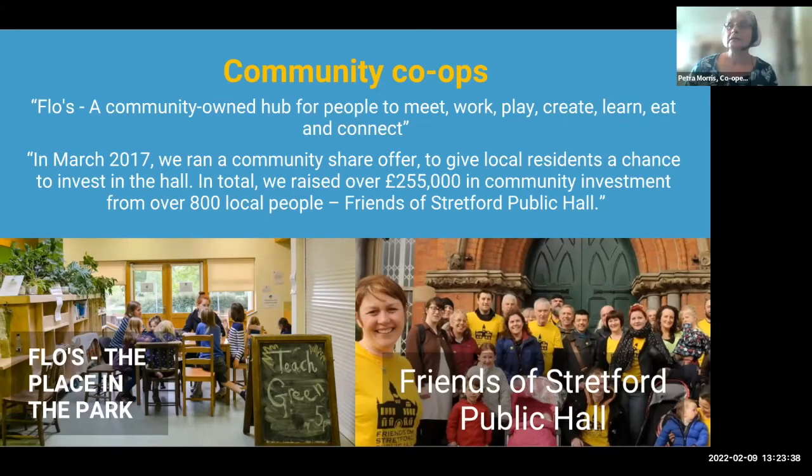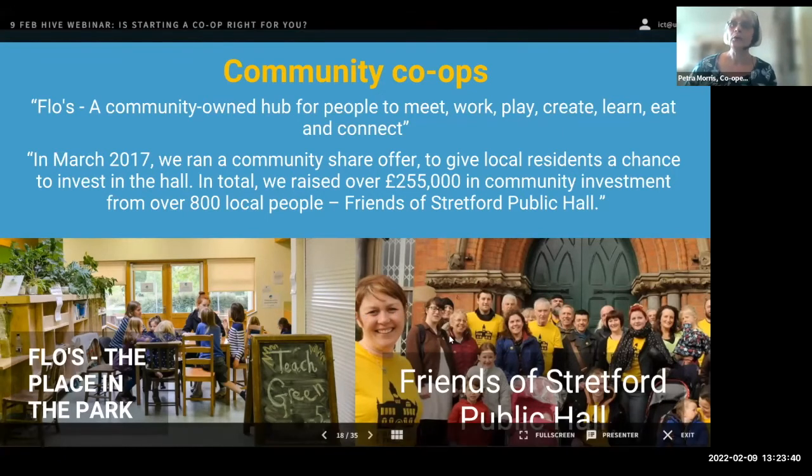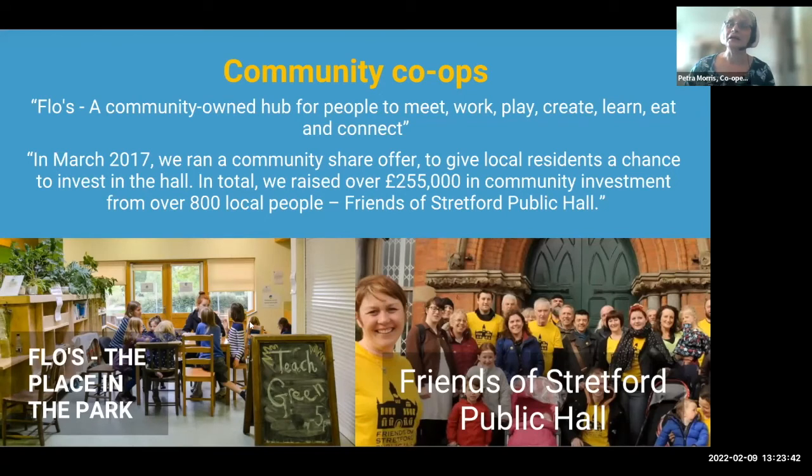And finally, this example of Friends of Stretford Public Hall, that's one that's very dear to me. When I'm not working at Co-operatives UK, I'm a volunteer director at Friends of Stretford Public Hall, which is just outside of Manchester. This is a beautiful Grade II listed building, which has been around since the 1800s, and has always been a sort of multi-use building in one shape or another. It's been in the past a library, a swimming pool, and a theatre.